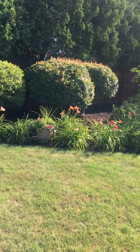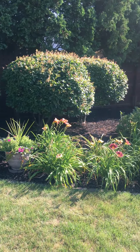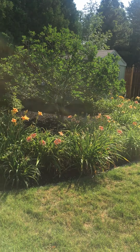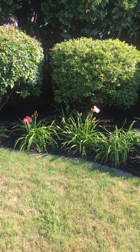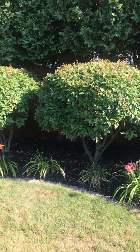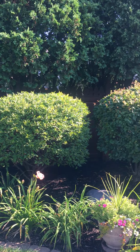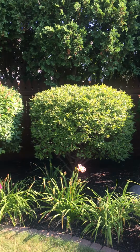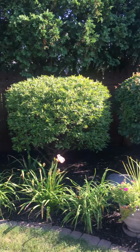This area has the candy garden, which all of these have the word candy after the name, and they're very, very prolific bloomers, and just some of my favorite daylilies. These sparkleberry bushes, we have 1 male, 4 females, get these beautiful bright red berries in the winter for the birds to eat.